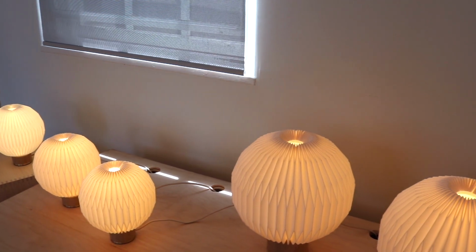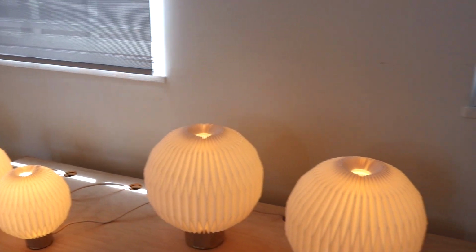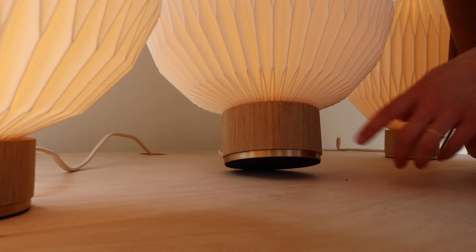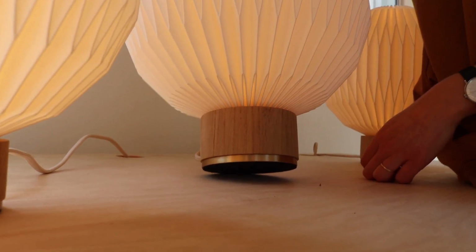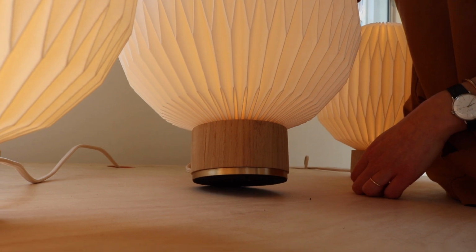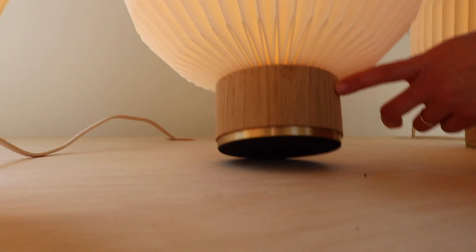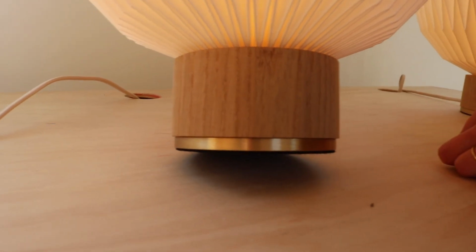So this is the 375 collection. It's based off of one of the most iconic Klint shades that was made in the early 40s. For the 75th anniversary of the company, they've turned it into a contemporary table light. The original shade is inserted into this nice oak base with the little brass detail.